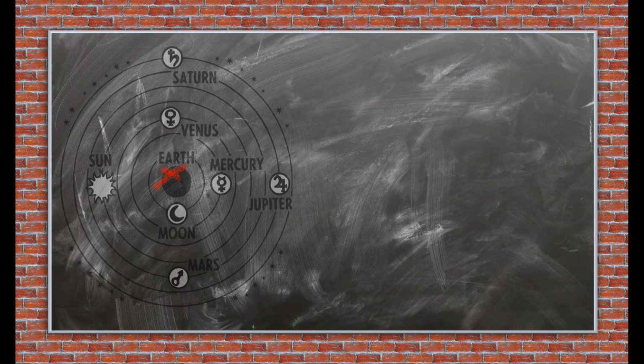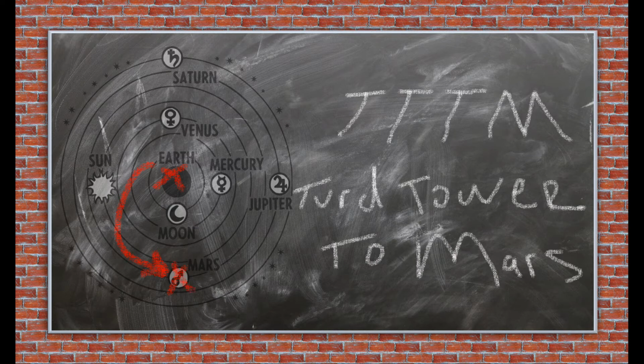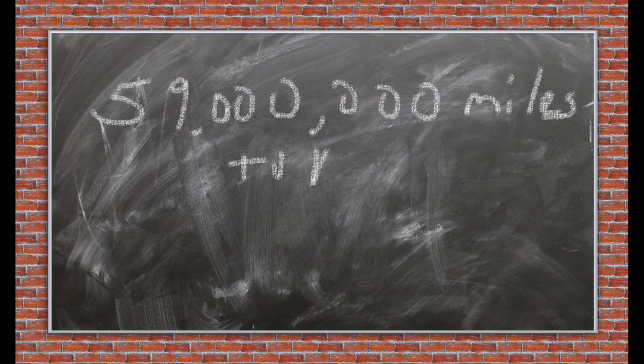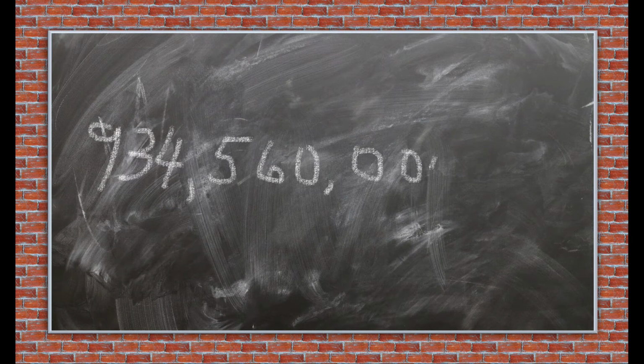Bonus! TTTM, Turd Tower to Mars. For this, we will need some more information. 59 million miles to Mars, according to the National Geographic Society, times TPM equals 934,560,000,000 turds to reach Mars.